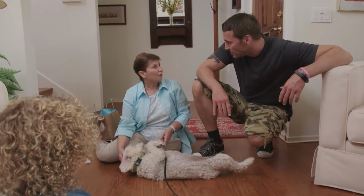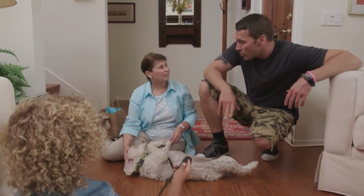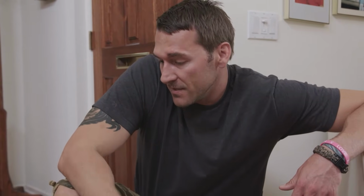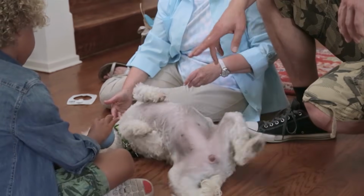Do you think she weighs 25 pounds, 30 pounds? Now she's around 20. You want to keep her around that weight. When I first rescued her, she was around 30 pounds. It was not healthy. The more healthy you keep her and the more weight you keep off her at this age, the more longevity you'll have in her life.